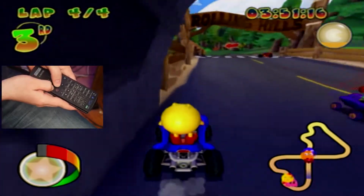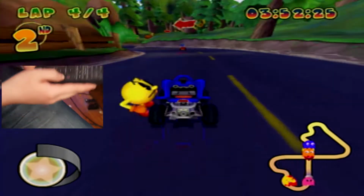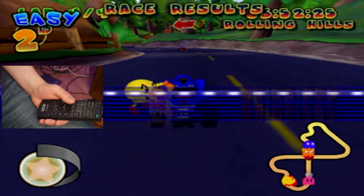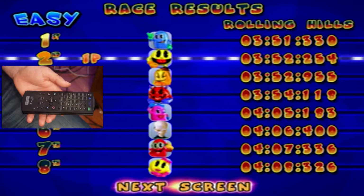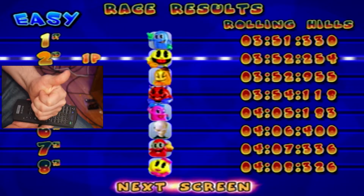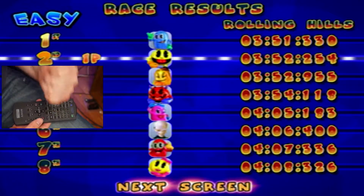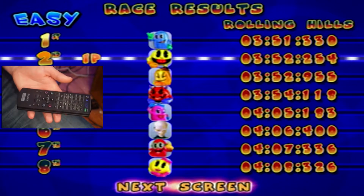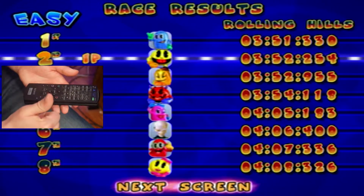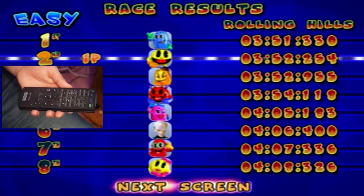Okay, all right, we're gonna do it. We're gonna, second place! We got second place on a PlayStation 2 remote. Oh my God, we did. That is a win in my book. Entirely possible to play a kart racer on the PlayStation 2 remote. Oh my God! Wow, good job. That is an 8 out of 10 right there.